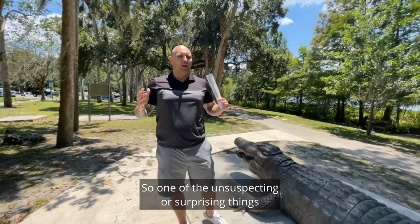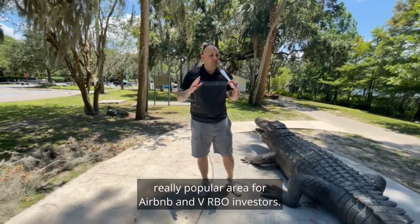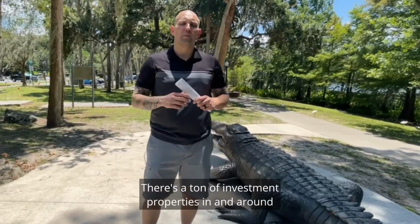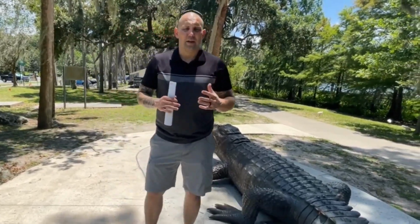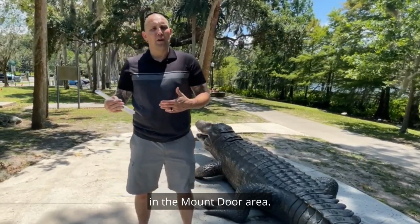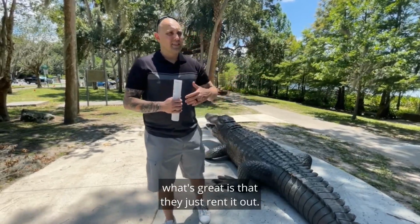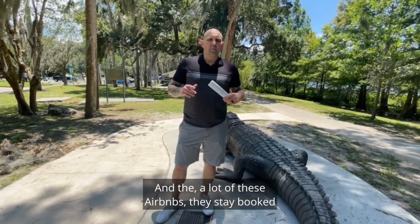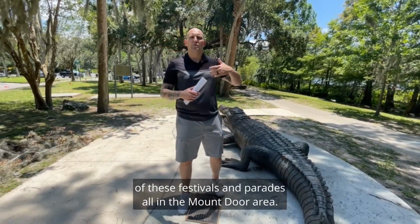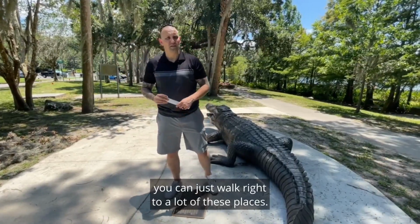One of the surprising things about this area that even I didn't learn until recently is that this is a hotspot, a really popular area for Airbnb and VRBO investors. There's a ton of investment properties in and around the downtown area for people vacationing here, but also a lot of people purchase a second home in the Mount Dora area. They use it as a second residence part-time throughout the year when they feel like coming down, and the rest of the time they just rent it out. A lot of these Airbnbs stay booked up pretty regularly, especially during special events and seasons, when there are a lot of festivals and parades in the Mount Dora area. And if you're right there in the downtown area, you can just walk to a lot of these places. So there you go.